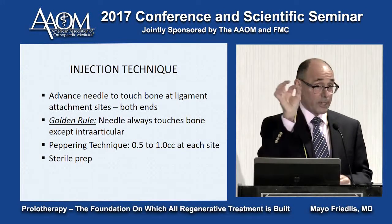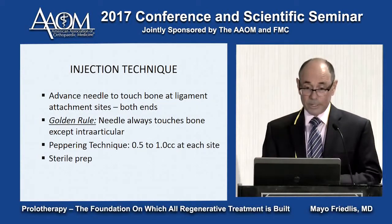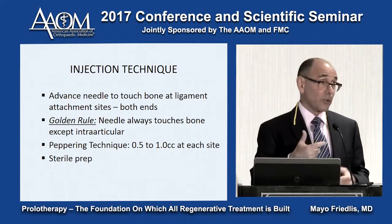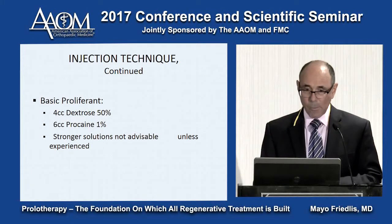I use a peppering technique where I spread it around a little bit to make sure I get it all over. Not everybody does that. And there is one exclusion. If you're injecting inside a joint, obviously you're not on bone. You want to just inject intra-articular.